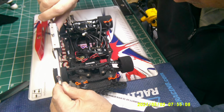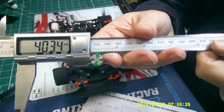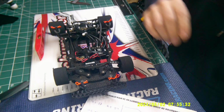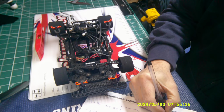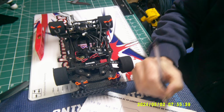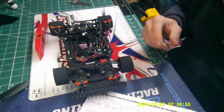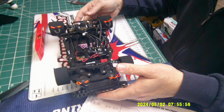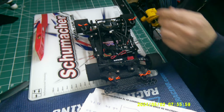Let's double check that. That's it there. Just on the resistance. 40.34. Right, let's put that down. So that's the right front, 40.34, and that when it went out was 41.11. So it's a right-hand circuit like they mostly are, which is probably why this wheel wore more. That rhymes. That sounds really weird as well.